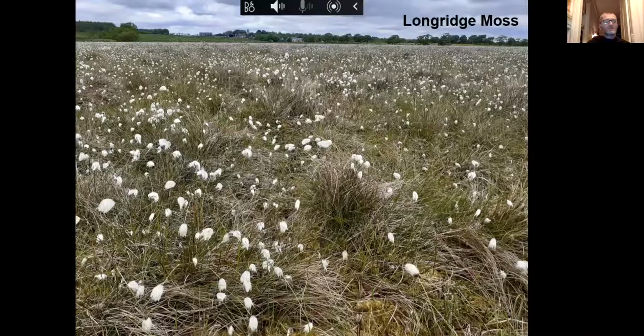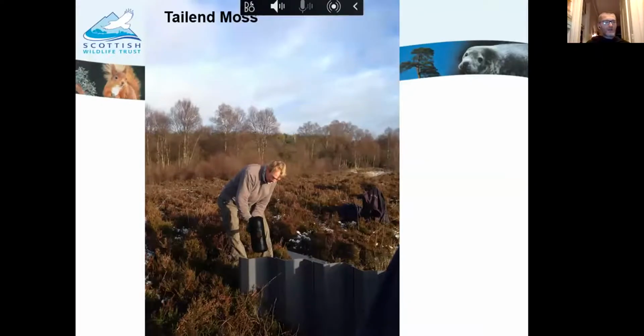In the past, ditches were dug across raised bogs to drain them. To reverse the drying out of the peat and to raise them, the trust has installed dams using plastic piling, as is pictured here. These dams are made of sections that are hammered into the ditch and thereby dam the ditch. And you see how effective they can be.